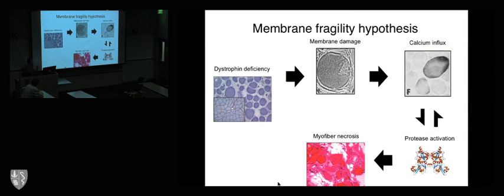And so this gave rise to the model of the current understanding of Duchenne muscular dystrophy, that loss of dystrophin produces a membrane fragility phenotype. Membrane damage allows calcium influx. This activates proteases that are activated by calcium that degrade the cell, and this leads to myofiber necrosis.